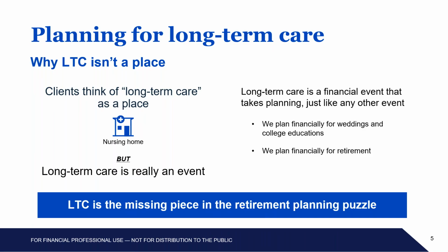If you are looking to add the option of long-term care to your book of business, and this is something new to you, it is such a phenomenal space to be in right now. There is no better time to be working in long-term care. There's such a huge need for it and a misconception of the value it adds to somebody's retirement plan. Sometimes clients still think of long-term care as a nursing home. It is a place and not really an event.